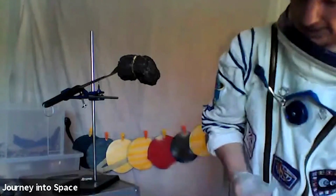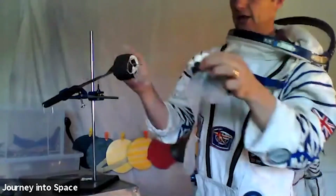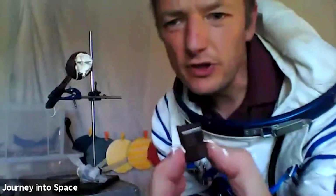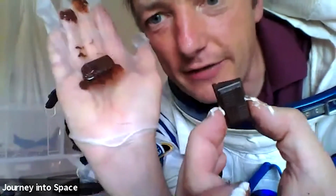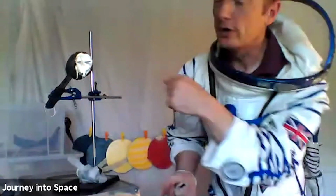So if I take my capsule apart here, like that, put that out of the way, what you should see is my chocolate astronaut is absolutely fine. If I open up my other one, it really, really isn't. 37 degrees, 1,700, that's how you get an astronaut back. You create a layer of carbon around the outside of the spaceship. That reflects the heat away, so you basically burn the spaceship to save the spaceship.